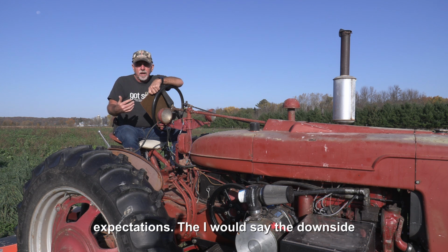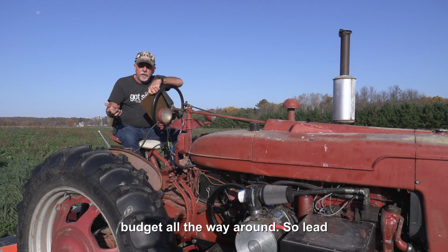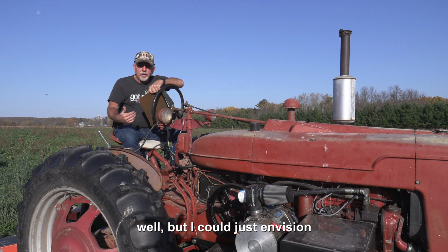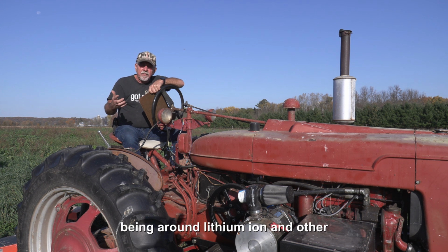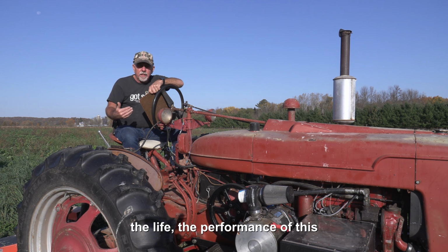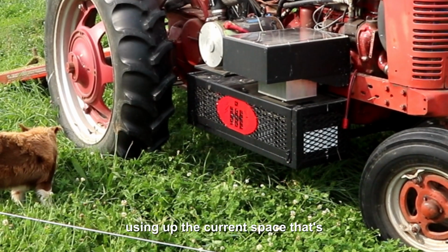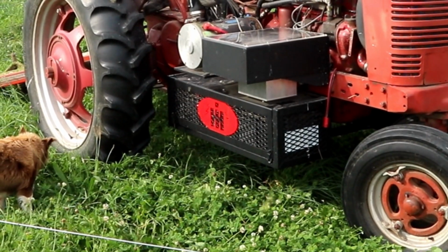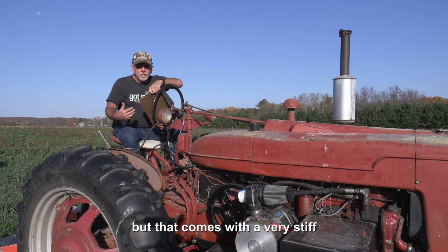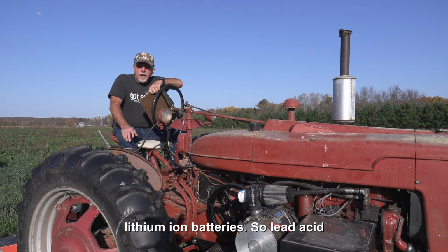I would say the downside is I did not go with lithium-ion batteries. They would have busted the budget all the way around. So lead-acid batteries have performed well, but I could just envision being around lithium-ion and other modern battery technology. The performance of this would probably be extended, just using up the current space that's on here. I would say probably 4x, maybe greater for distance, but that comes with a very stiff price at the current cost of the lithium-ion batteries.